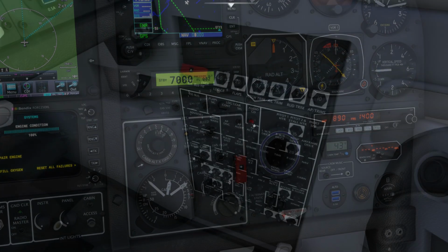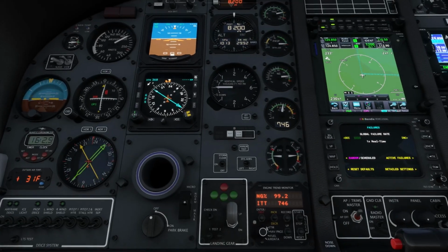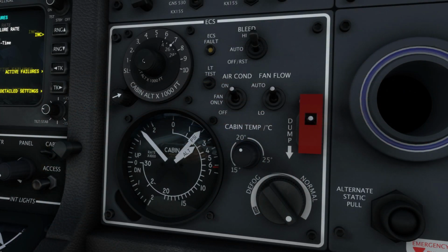The electrical system itself boasts 15 buses and over 85 circuits, and they are all modelled and they're all interactive with each other. The environment control system is another testament to the investment here in realism.